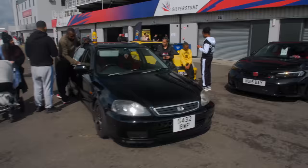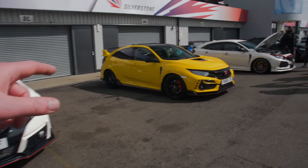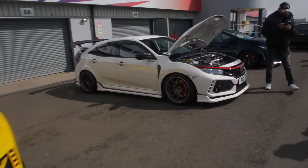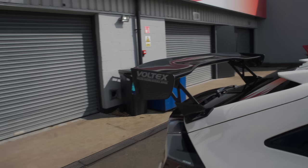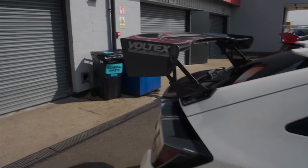This is so rad. We've got the new FL5 here, FK2, the limited edition one of the FK8, like Track One. Loads of Mugen bits on this. And oh, the Voltex wing. Again, this is another wing that I'm interested in getting for the S2000. So what do you reckon, J's or Voltex?